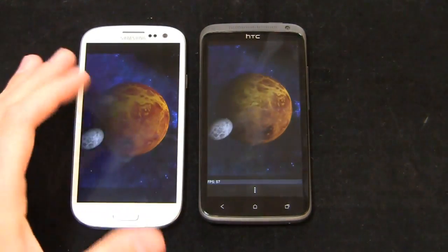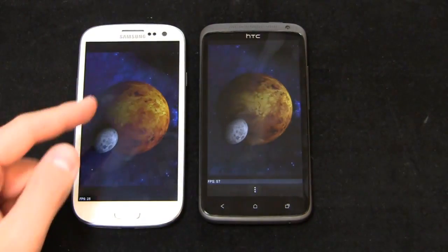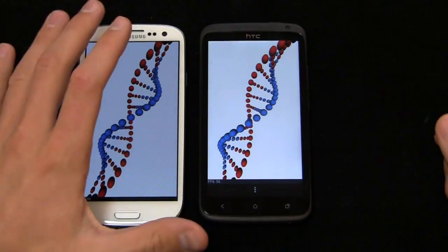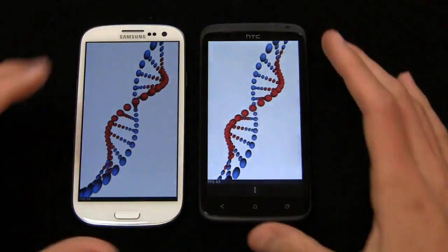Battery life is noticeably better on the Galaxy S3. 1800 milliamp hour battery here, 2100 milliamp hour battery here, and obviously the battery life is going to be slightly different on both of these with the US version of the One X and, coming soon, the US version of the Galaxy S3, both of which pack 4G LTE connectivity.